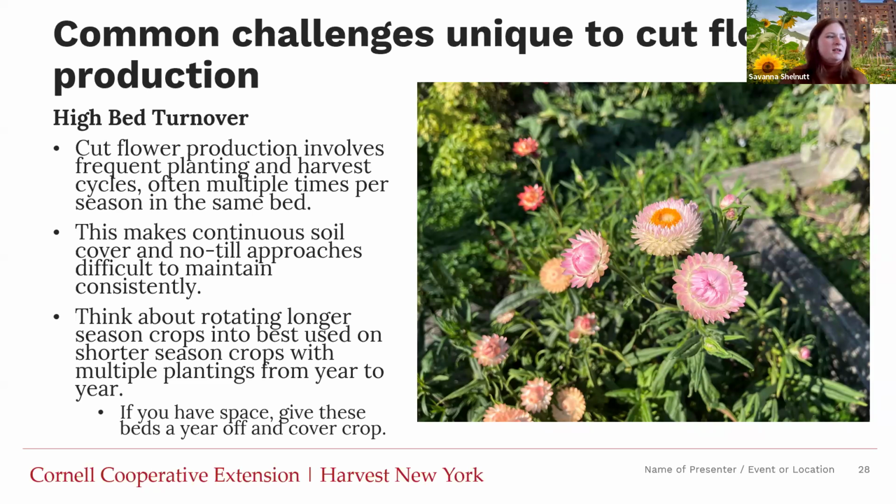for example. So another thing to think about is that if you have excessive space on your farm, I know it's not an issue that a lot of people have, but if you do have extra space on your farm, think about giving some of these beds that are doing these multiple cropping cycles a year off and cover crop them.